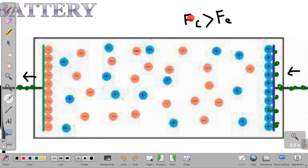The chemical force was 100 newtons, but the electric force is only 70 newtons. So there is an imbalance. As you already know, chemical force pushes ions towards the plate, and electric force pushes the ions away from the plates. That is the difference. So since chemical force is greater than the electric force, not everyone, but some of these ions will go towards the plates until this thing is balanced.